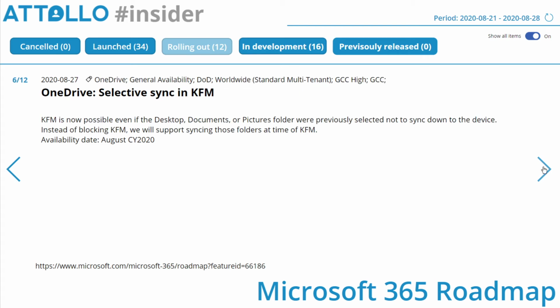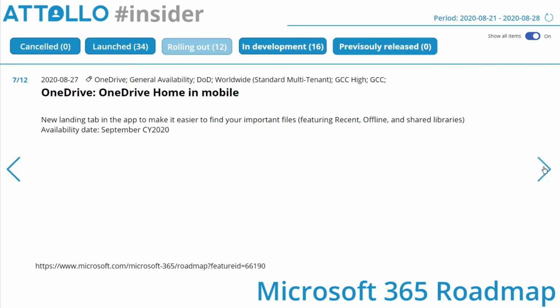OneDrive selector sync in known folders, we've kind of just seen this. OneDrive Home in mobile, so a new landing tab in the app to make it easier to find your important files.